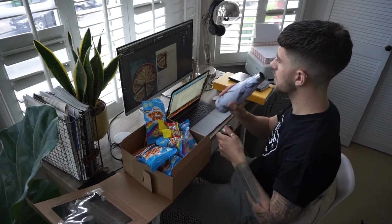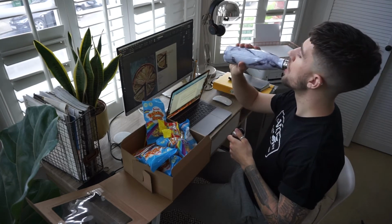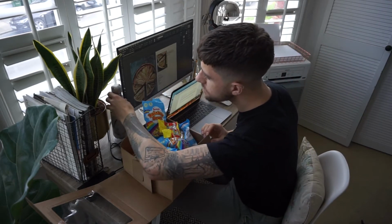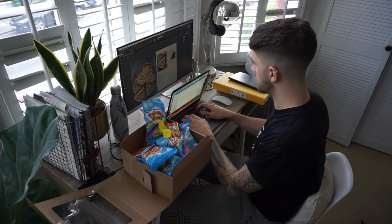So this is basically my setup. I usually have my laptop in front of me and then a big screen so I can see what I'm doing because I'm kind of blind. I make sure I have a notepad, a pen and some water just because it's always good to stay hydrated.